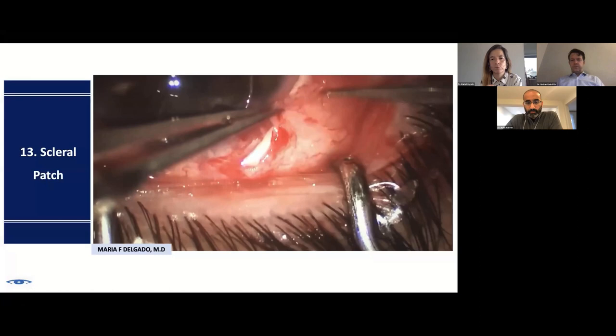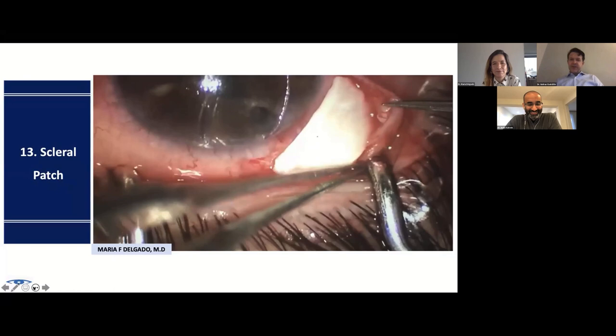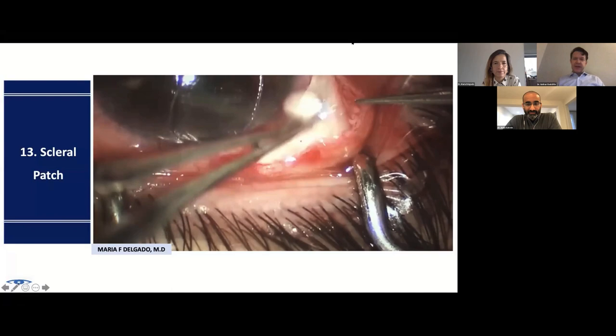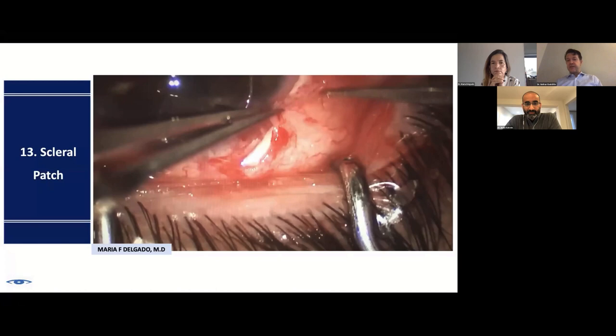Okay, this is where I definitely love glue. The first thing, I went through an evolution in my technique where I used to sew the patch graft with two nylons, or maybe even four once upon a time. It is interesting that the patch graft doesn't have much reason to move once it's tucked under the conjunctiva, so I'll typically not suture that. You could suture your conjunctiva down, leave the patch graft kind of free, and it'll usually stay right there.